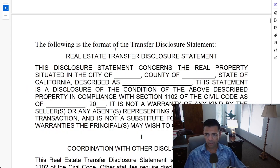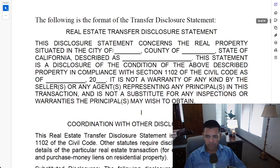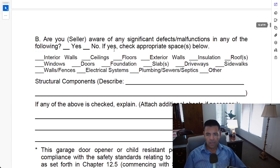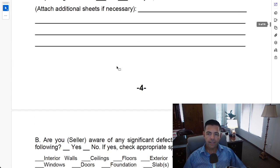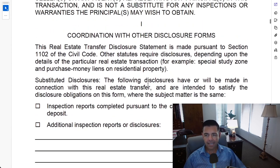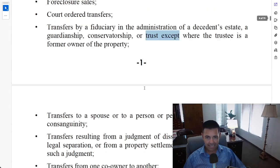I'm going to jump over here. This is a packet of information from the Department of Real Estate, and here we are looking at a transfer disclosure statement. The reason this looks so familiar to the TDS that we all do, CAR form TDS, is because the CAR form TDS is just a copy and paste from California Civil Code. It's a copy and paste of this legal template that's required by state law for residential property sellers of 1 to 4 units. But let's get to the actual list of who is exempt.